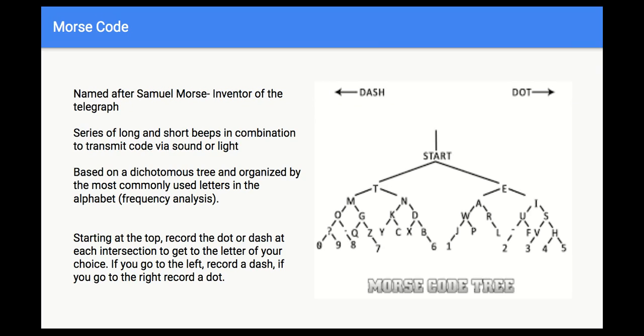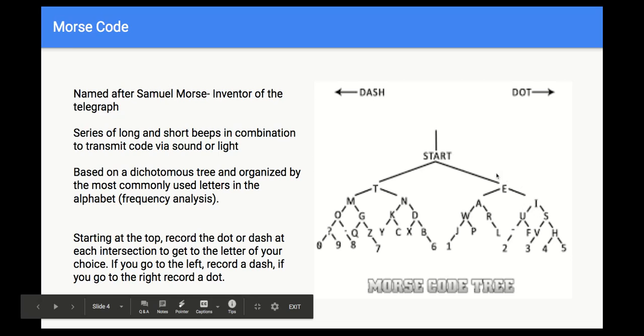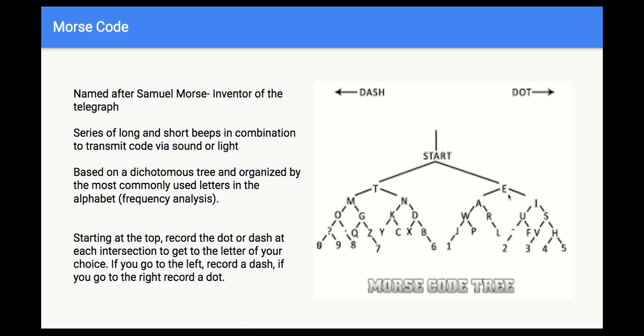Morse code is set up with the frequency of letters. How often do we use letters in the alphabet? We talked about it in a previous slideshow, part 1, where E over here is one of the most commonly used letters. If you are at the start, you're going to say, should I use a dot or a dash? Anytime you're going to move to the right in this tree, you're going to add a dot. So in Morse code, E is just 1 dot.